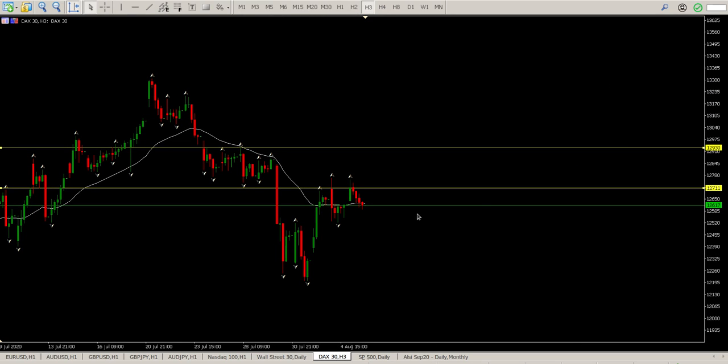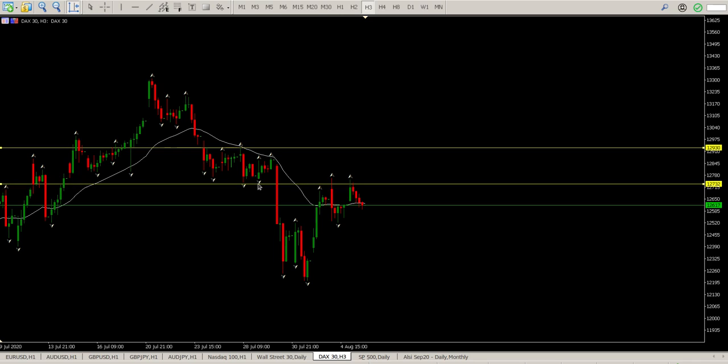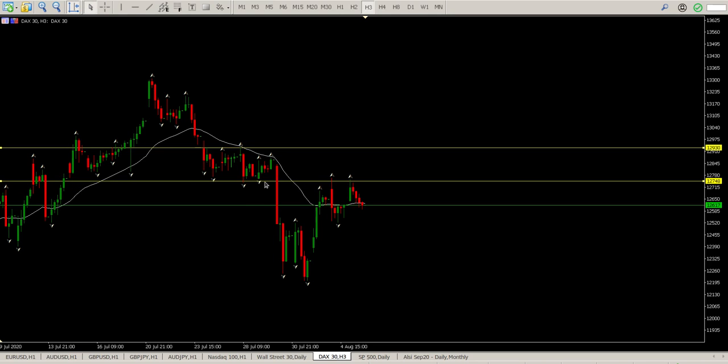So at the moment, there's nothing I can say about that. We had buyers step in here, we had one decent move. Let's just adjust that onto there. That is our level, and then we pull back to close the gap. Okay, could be building itself, it could be building this kind of picture here.